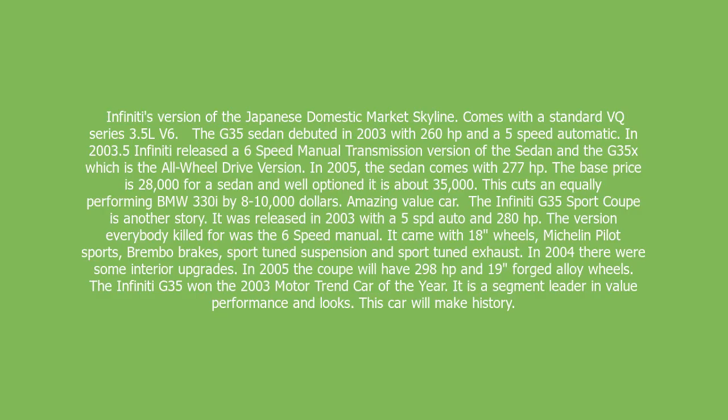G35, Infiniti's version of the Japanese domestic market Skyline, comes with a standard VQ Series 3.5L V6. The G35 sedan debuted in 2003 with 260 HP and a 5-speed automatic. In 2003.5, Infiniti released a 6-speed manual transmission version of the sedan and the G35X, which is the all-wheel drive version. In 2005, the sedan comes with 277 HP.